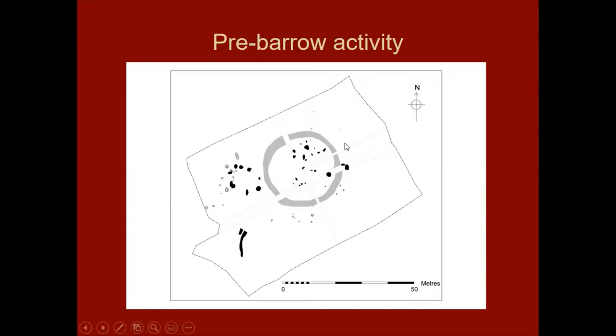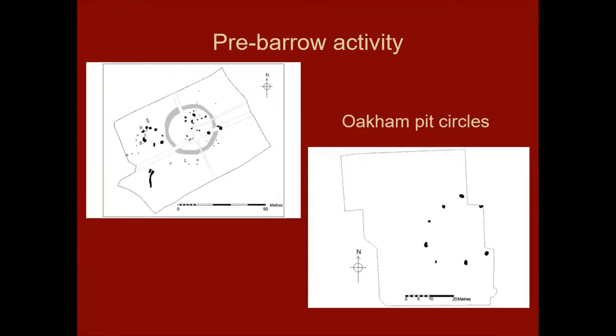A lot of these were random pits in a cluster, but over here you can see a slightly more deliberate pattern, and we think this is the remains of what's known as a pit circle. And these are Neolithic monuments which are not very well understood. They're often associated with burials, but another one was found in Rutland close to Oakham, and you'll see they're slightly larger than the one that we found at Cossington, but a similar kind of shape. And they're thought to be the large post holes for a timber circle, that kind of thing.